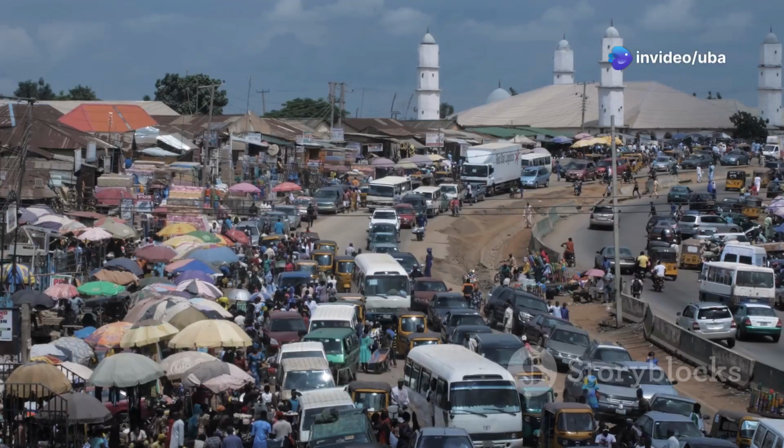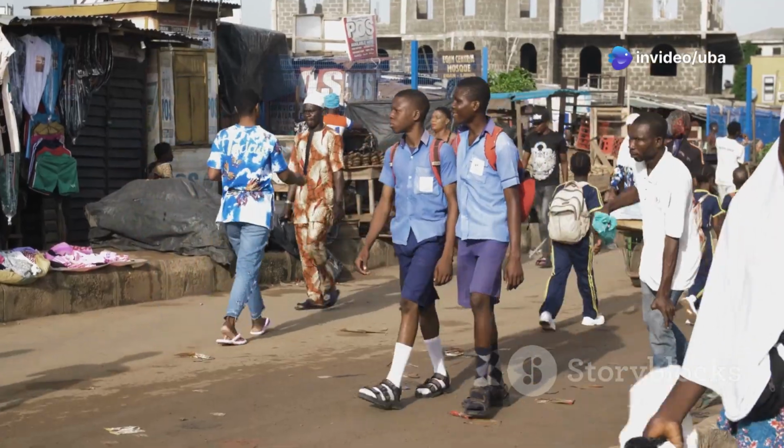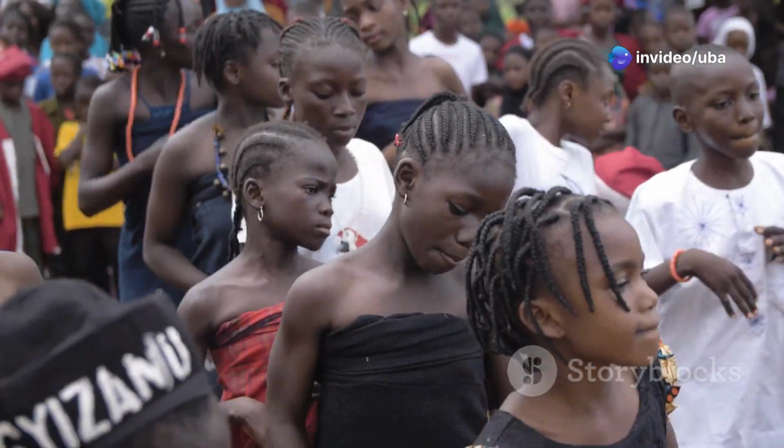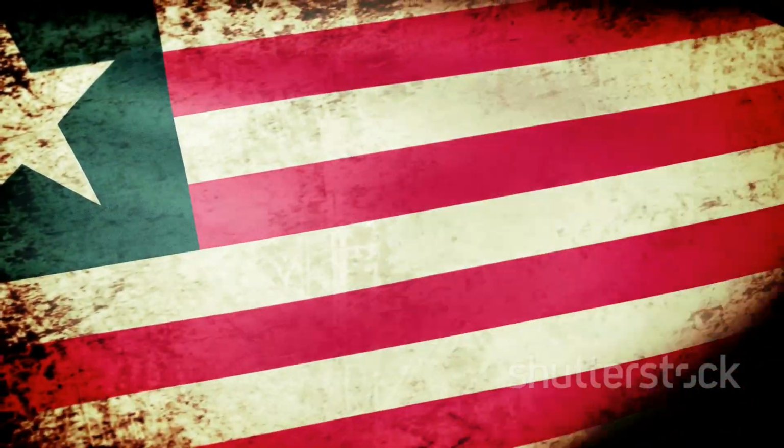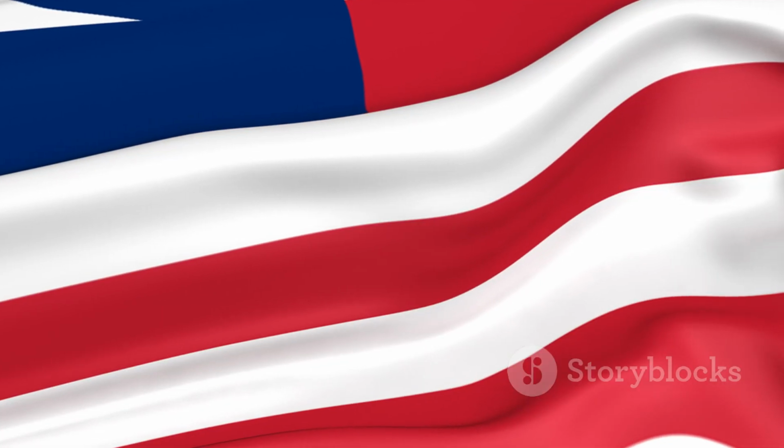It's a coastal city, bustling and chaotic, full of life and energy, a testament to the incredible spirit of the Liberian people who are determined to forge a peaceful and prosperous future for themselves. So let's break down this flag, the Lone Star.